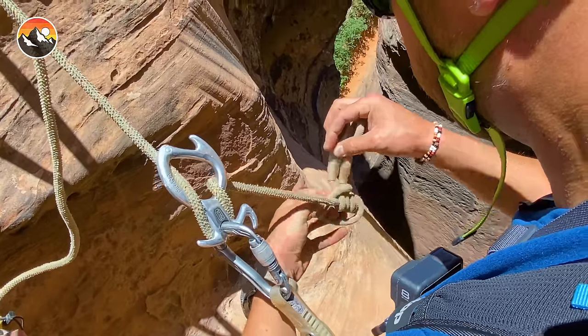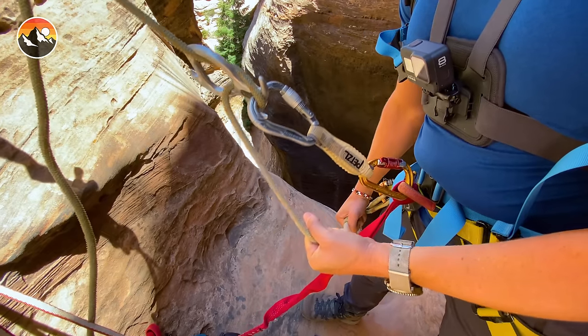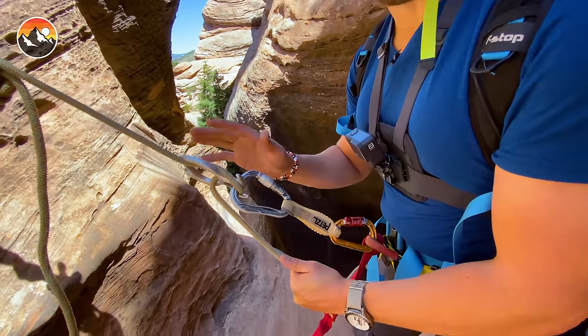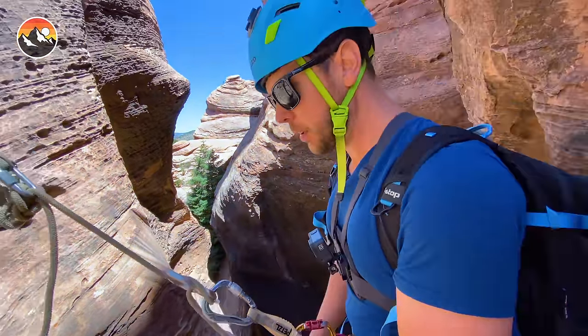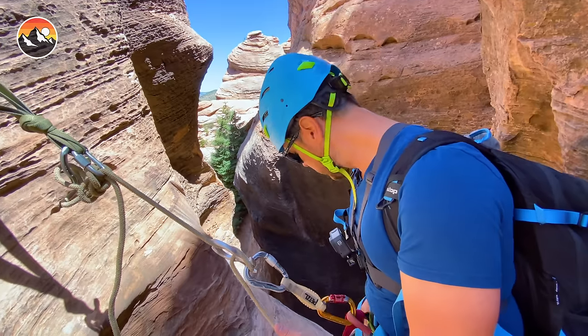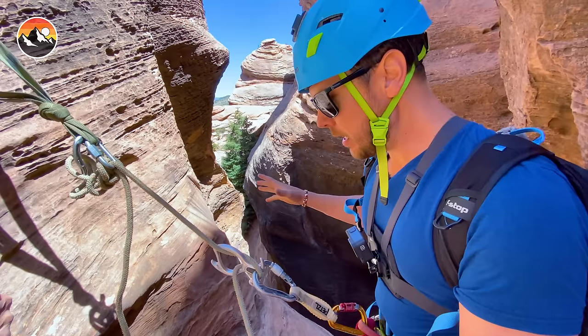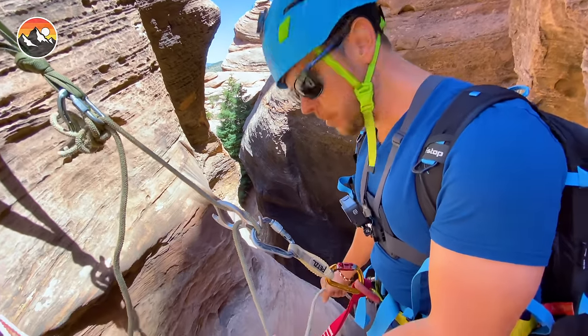This is what's called a third hand. I'm always going to have two hands on the rope at all times. This piranha is what's providing the main point of friction on the rope. It's what's going to allow me to control my rate of descent. But the third hand is my backstop. It's my backup in case something happens and for some reason I have to take my hands off the rope, this is going to stop me.